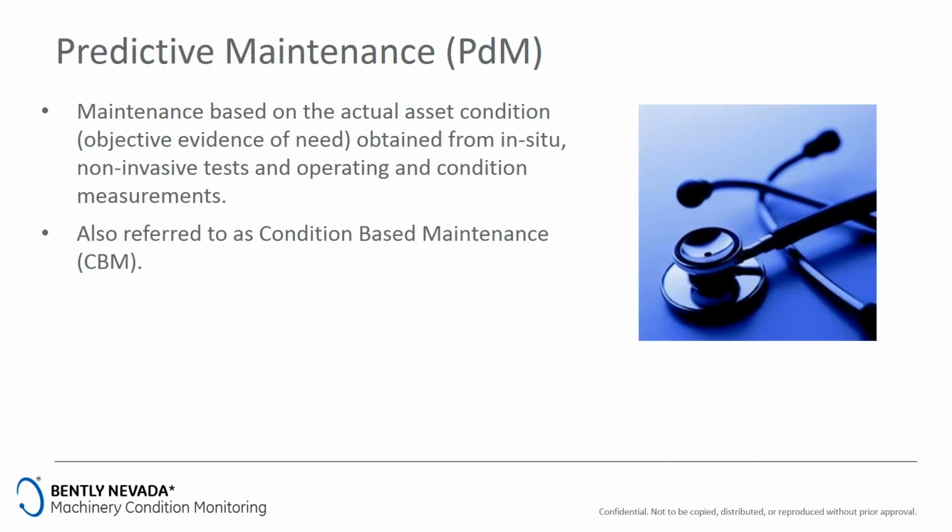The next maintenance strategy, you remember you got reactive, preventive, is predictive maintenance. This is maintenance based on the actual condition of the assets, under maybe non-invasive tests or operating and condition measurements. This is also referred to as condition-based maintenance. One example I can think of: my daughter's car has an oil sensor. Instead of changing the oil every 3,000 miles, that oil sensor is looking at how the car is being driven and the condition of the oil, and then it will flag, say, okay, you have 20% of the oil life available.